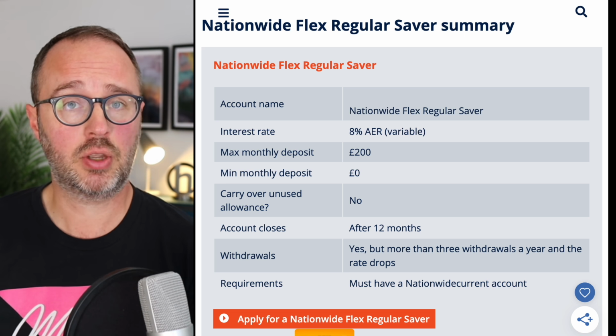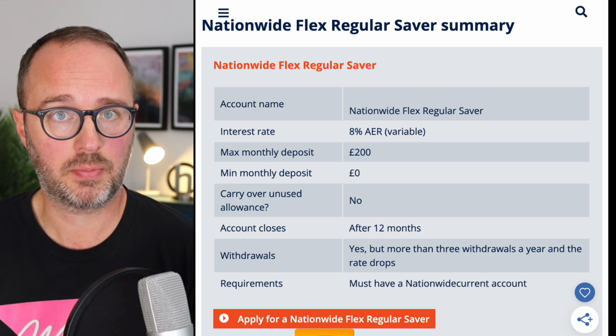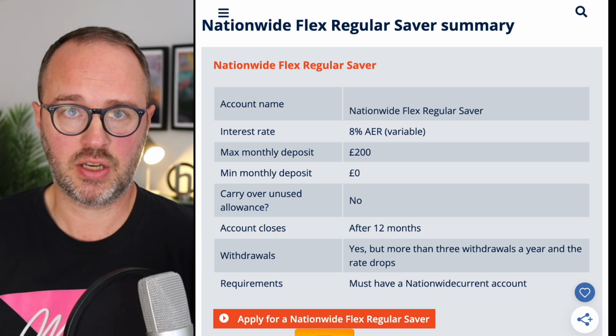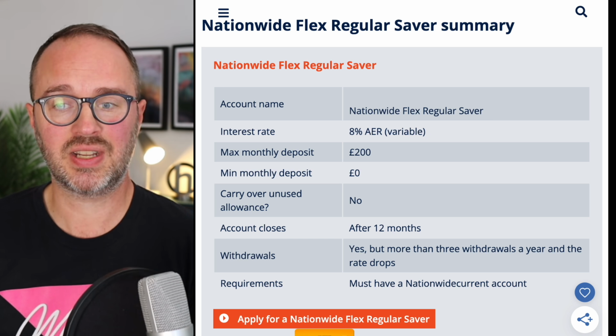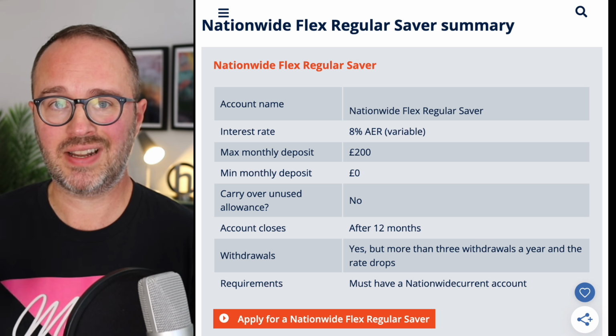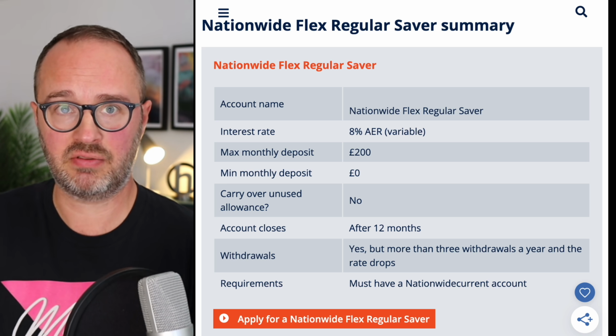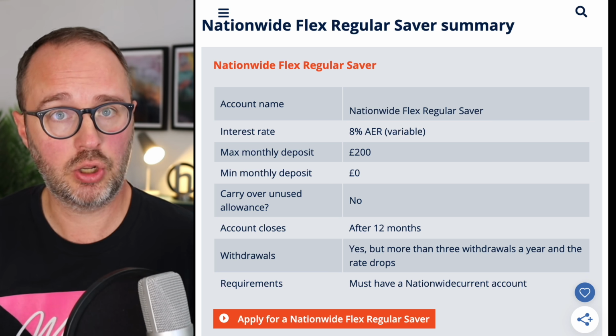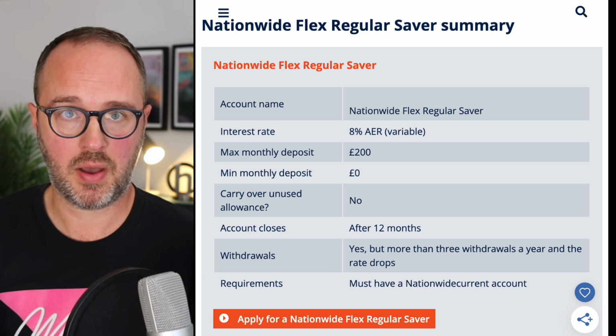As I said, maximum you can put into this every single month is £200. There is no minimum. So if you miss a month, that's absolutely fine. You don't have to put any cash in if you don't want to. But obviously, if you don't do that in a month, that £200 allowance does not carry forward. You can't suddenly put 400 in the following month. So if you don't use it in that month, you will lose that potential to add that maximum amount in each month.